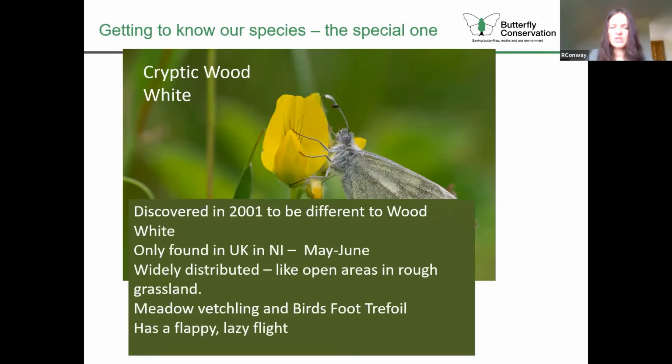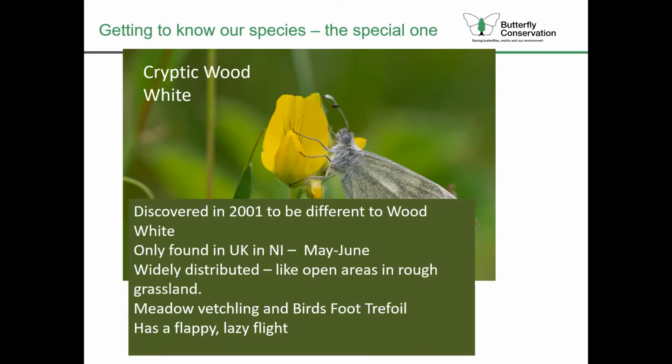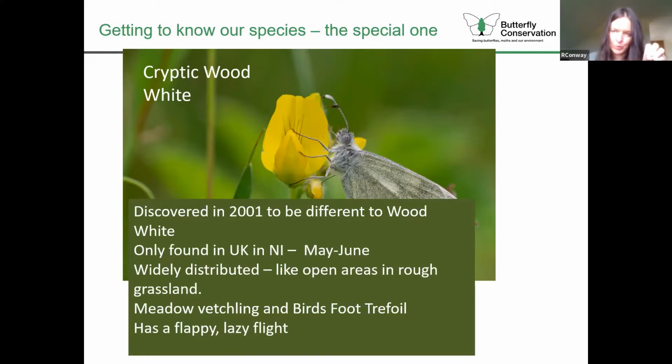It was discovered in 2001 to be different to the wood white. It had been previously called the Rachel's wood white. They thought it was a European wood white, but actually genetic identification found it to be completely different again, and it's only found in Northern Ireland in the UK. It is widespread across Ireland, except in the Burren, where they have the wood white. That's all a bit complicated to realise.